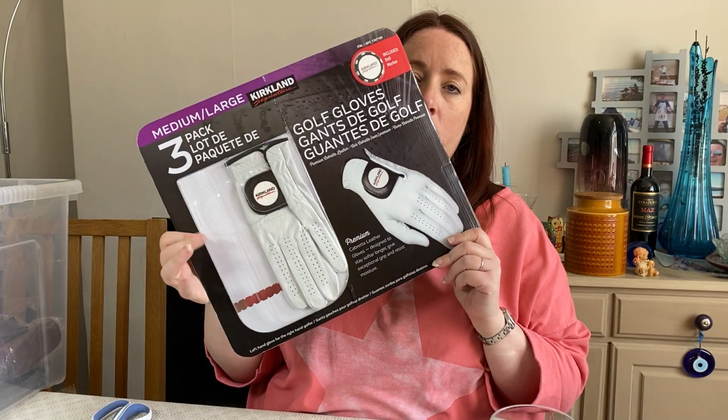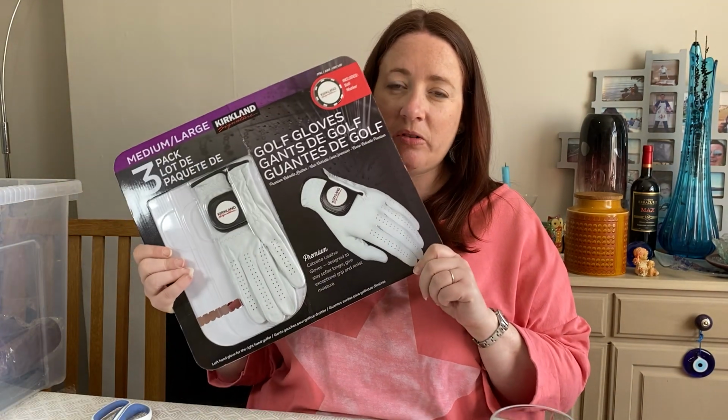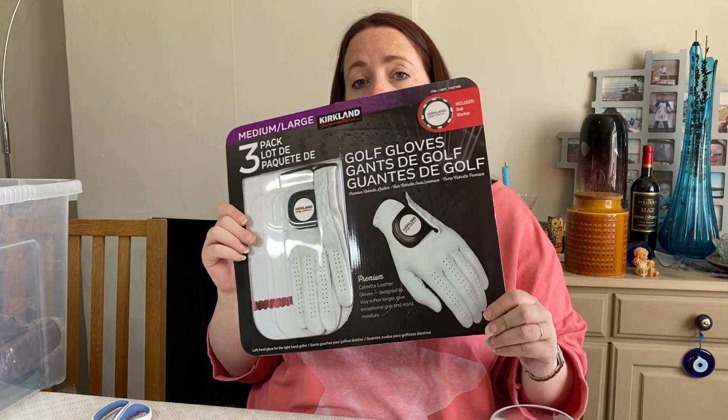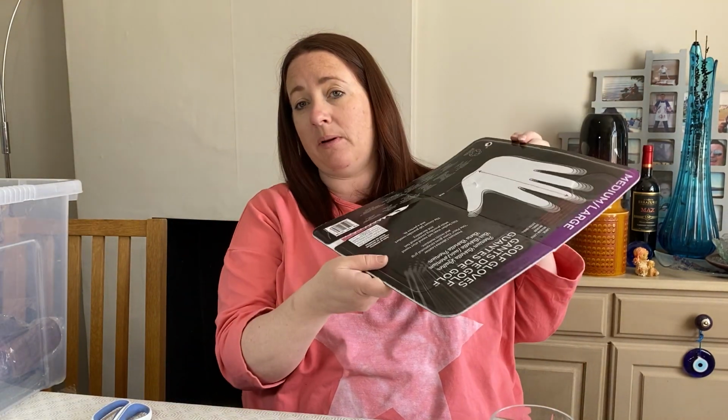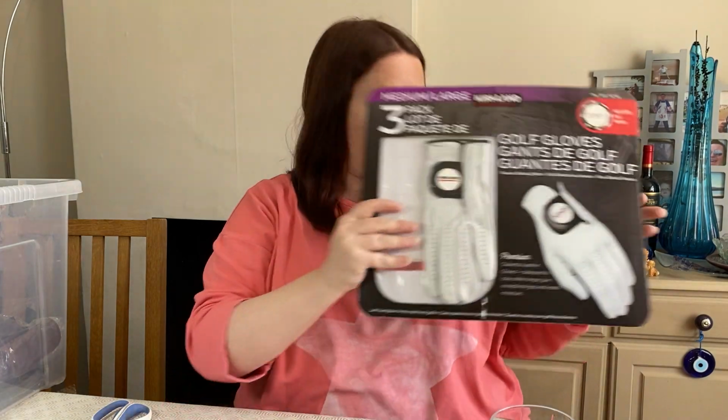I can normally sell these for near on £20 when there's all 3 gloves in there. This would have cost a couple of quid, and because it's only 1 glove, I sold it for a £5 just to get rid. It takes up a lot of room in the tub, in our glove tub. So good to get that one gone.